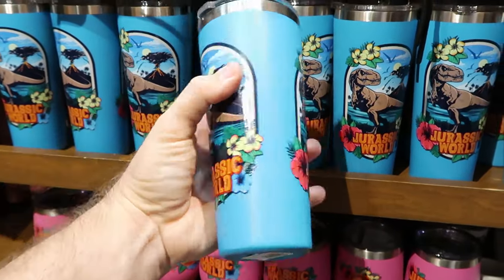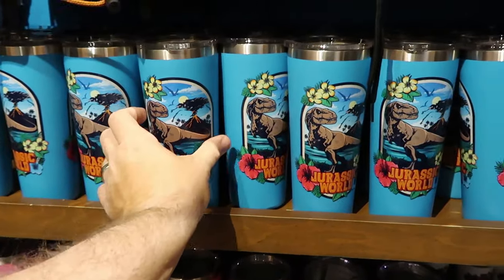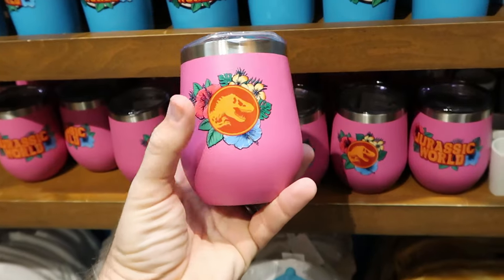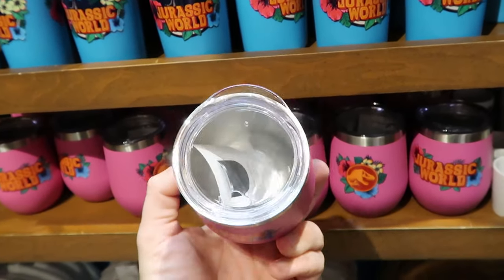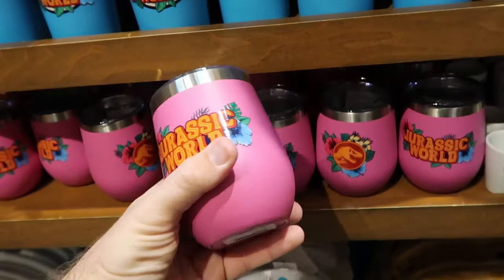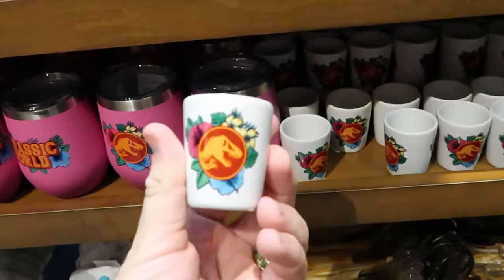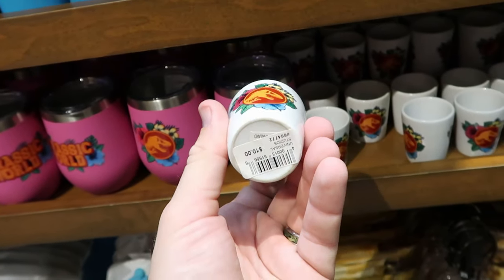And then right across the way, couple different drinkware offerings that are really neat with the T-Rex, the Hawaiian flowers, you got the volcano. That design is on both sides, $25 for that. And then right underneath there, how fun is this though, with the T-Rex again with the flowers, and then Jurassic World. This cup does have the clear lid, $21 for them. And you don't find too many shot glasses here at Universal, so this is a fun little option with that same design on both sides, only $10.